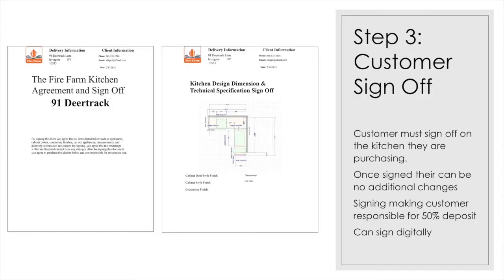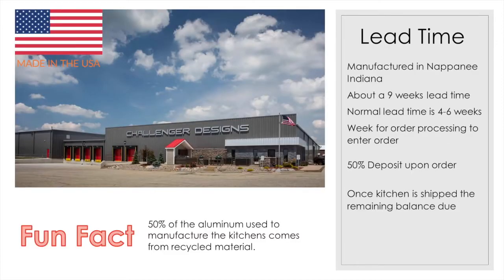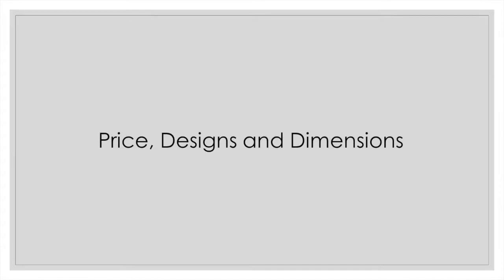The last step to designing your kitchen is for you and your customer to confirm all elements of the kitchen by signing the quote. With the 50% deposit, we can start your order. Historically, average lead time from deposit is 5 to 7 weeks. However, with the current pandemic and the boom in outdoor living, please note we are now up to 9 to 11 week lead time. Getting your customer an outdoor kitchen within their budget.